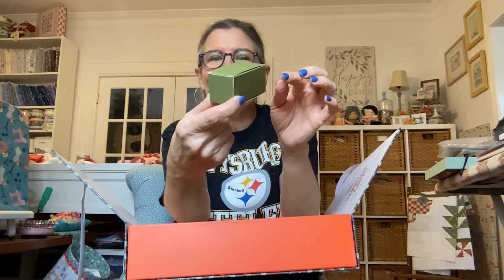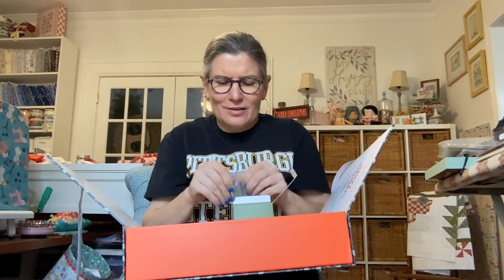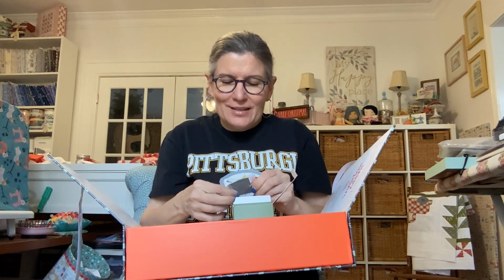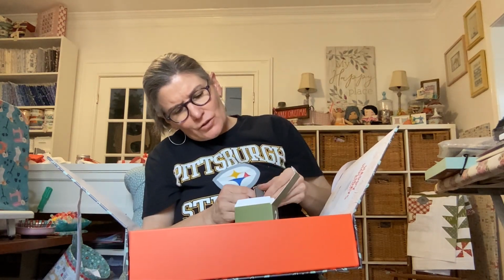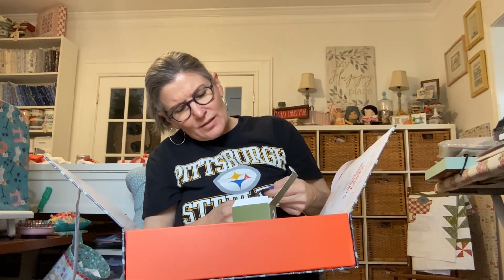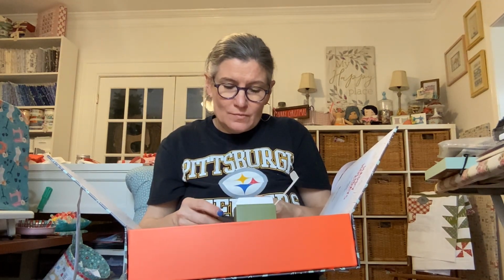Here's number 2. Ooh, these are little labels that say my name. Oh, are they leather? They feel like they're leather. Hold on. Yeah, I think they are. They're like leather. Faux leather probably, but yeah. That's cute. I guess you could glue them on the back of something. That's really cute. I'm not sure what I'd use that for, but it's neat. Get it back in the little bag.